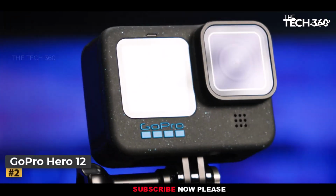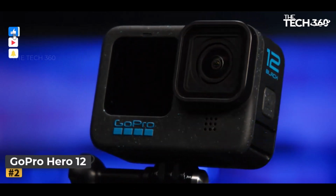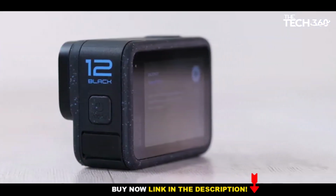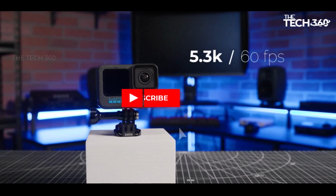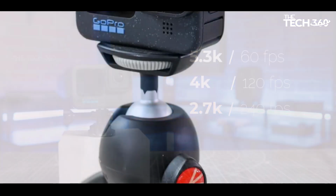Number 2. GoPro Hero 12 Black. The GoPro Hero 12 Black stands out as a robust, versatile, and ultra-wide action camera, offering impressive stabilization and a wealth of features. Notable enhancements include external and dual-channel audio tools, as well as the addition of 10-bit log capture and time-coded footage, catering to the needs of filmmakers.